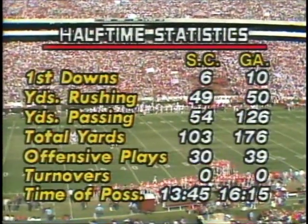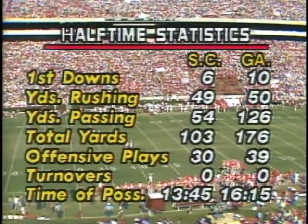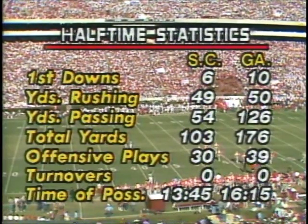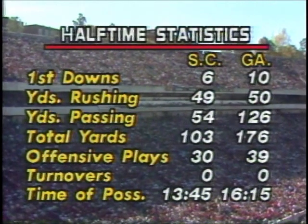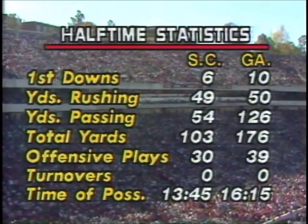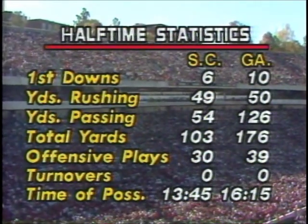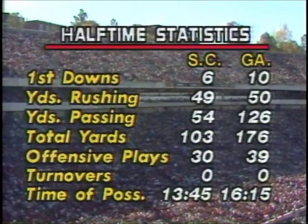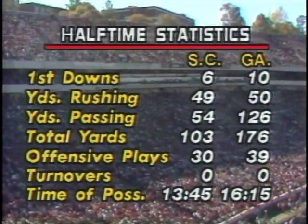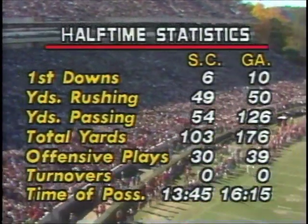The stats for the first half. I think the two key things statistically is the passing yardage for the two teams, 126 yards to 54, and the offensive plays, where South Carolina has only been able to manage 30 plays. A year ago, in the last 2 years, they ran 82 plays. Georgia's run 39. They're within 11 plays of the number that they ran a year ago. They could conceivably, on this one drive, catch and pass the number of plays that they ran in the last 2 years.